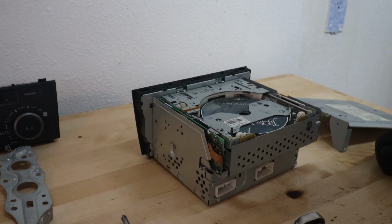I see my CDs, but how do I get them out?